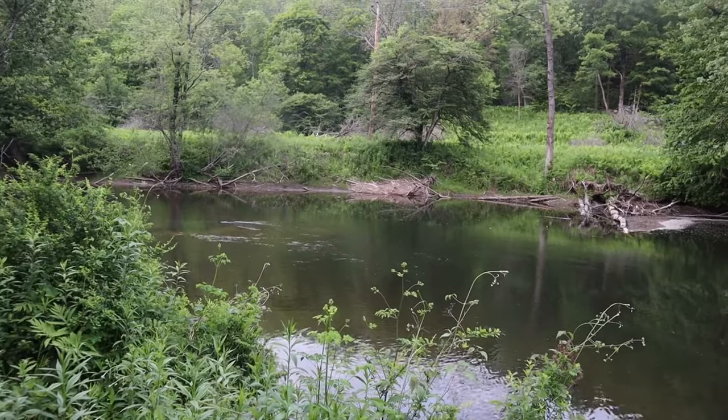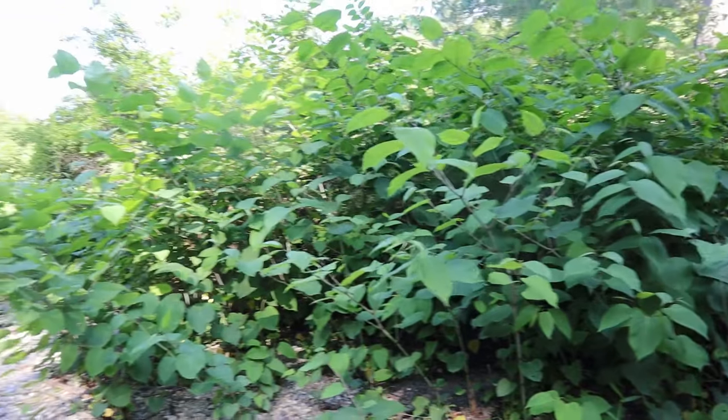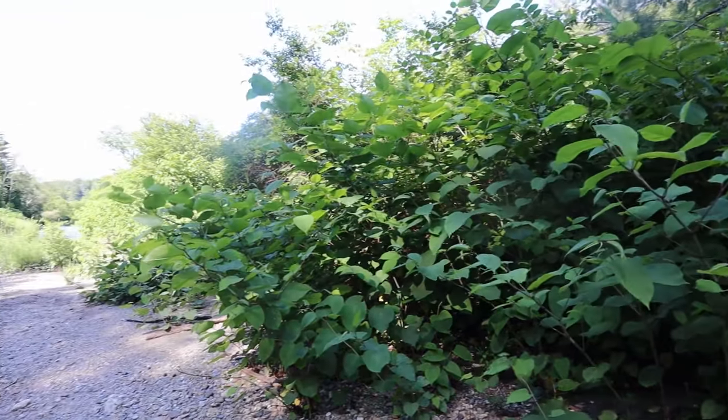However, the changes to the trout's habitat are not limited to the water. One of the predominant issues for Vermont's trout streams has been the influx of Japanese knotweed.